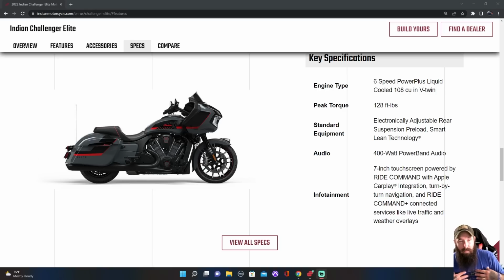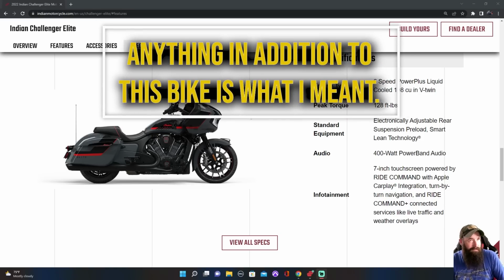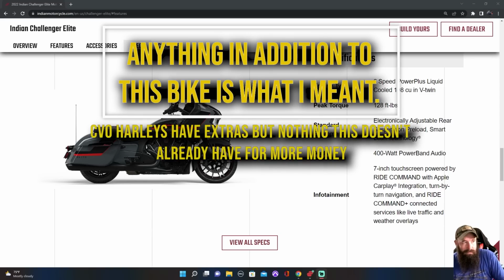Now, there might be something I'm missing, but I've seen a lot of CVO Harleys, even the new ones, and they basically have all these features. Do they even have anything extra? Anything additional? A little bit of a custom console? I don't think so. So they got the pricing right.